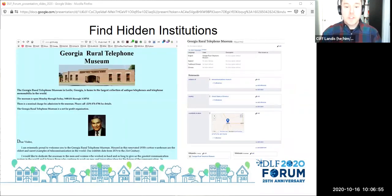We're also doing this project to find smaller hidden institutions, such as the Georgia Rural Telephone Museum located in Leslie, Georgia. Even though there was already an entry in Wikipedia, we didn't have this institution in any of our partners' data sets. So it's been very rewarding to identify these lesser known institutions and add them to the data set so that they're available for disaster relief in case of an emergency.